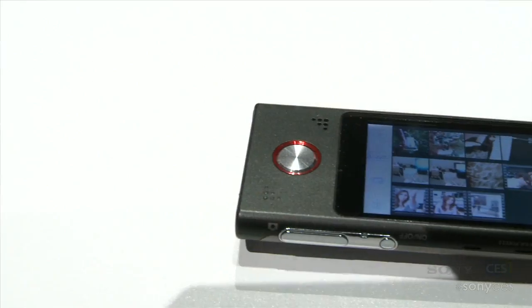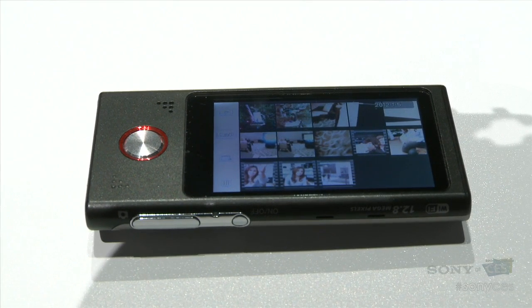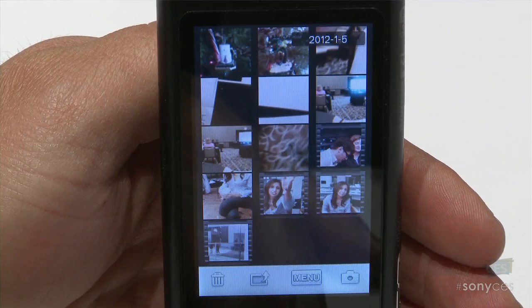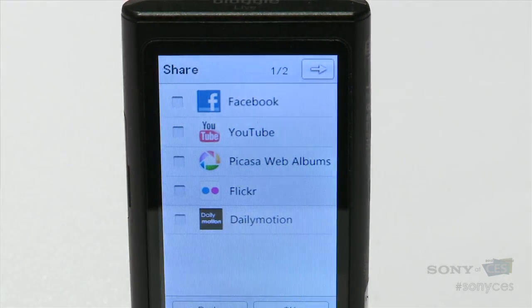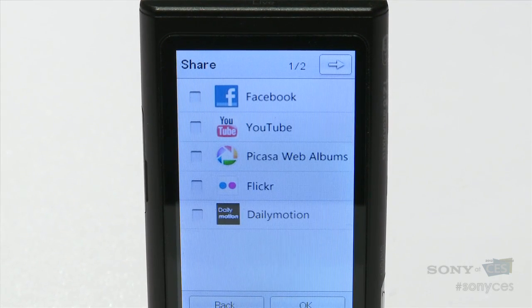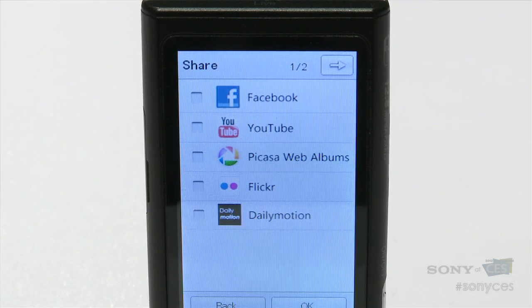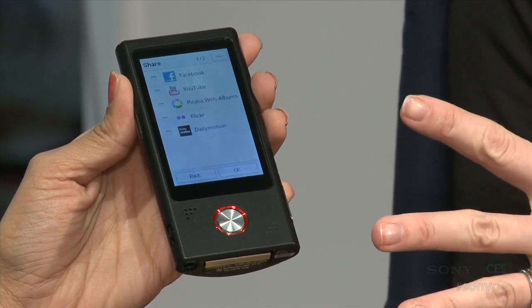For just basic sharing, I can go into my playback mode here and see all my pictures and videos. Just like last year, we kept the one-touch upload. I have a couple images on here I want to share, so I can pop them up to a couple different services. It comes with Facebook, YouTube, Picasa, Flickr, and Dailymotion preset. But maybe you have your own blog or your own site. While the Bloggie Live is connected to your computer, you can save that information and load it back into Bloggie. So you can have my blog down there at the bottom, then just touch on that and the upload will take place.